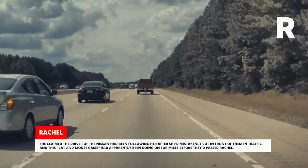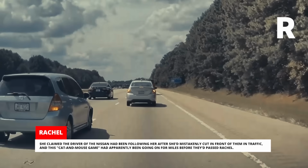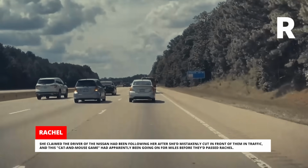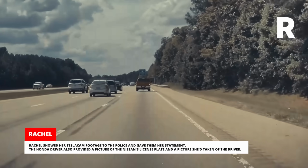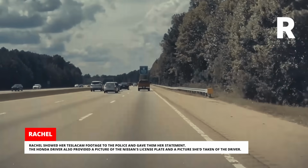She claimed the driver of the Nissan had been following her after she'd mistakenly cut in front of them in traffic. And this cat and mouse game had apparently been going on for miles before they'd passed Rachel. Rachel showed her Teslacam footage to the police and gave them her statement. The Honda driver also provided a picture of the Nissan's license plate and a picture she'd taken of the driver.